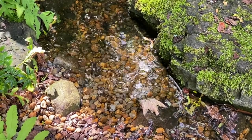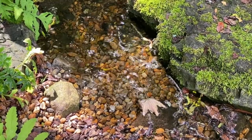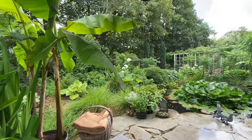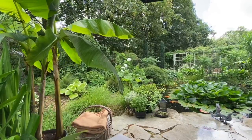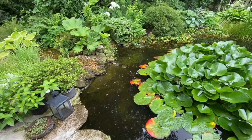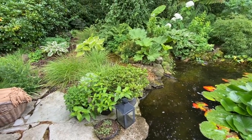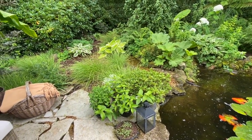I also love it because here are some of my absolutely favorite plants, the big leaf plants. So I have everything from colocasias, bananas, gunneras, to Dicksonia antarctica. I also have a tree dahlia that I saw Monty plant, and I just had to have the same thing.